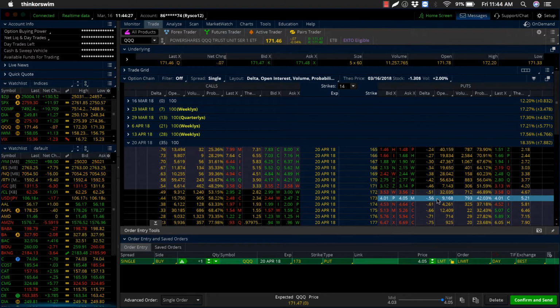I like to be a little bit further in the money. Ideally, I like to see a delta between minus 0.6 and minus 0.65. The 173 put only has a delta of minus 0.56 right now, but by the time we hit that entry point, that delta should be right inside of our sweet spot. Again, minus 0.6 to minus 0.65 is ideally where I want to be.